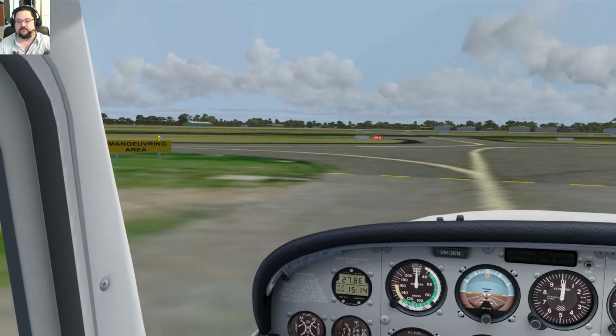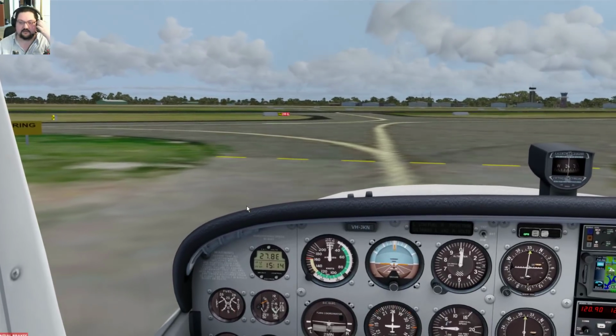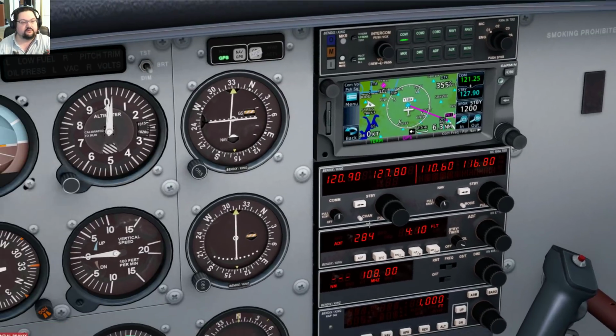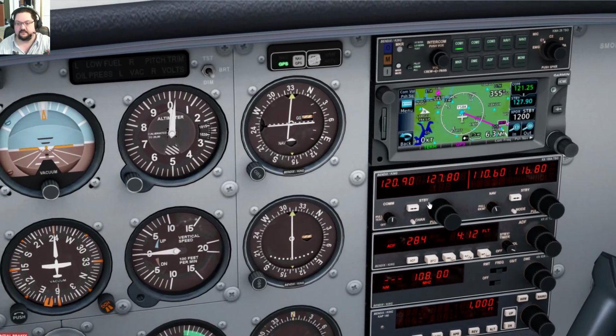Okay, we're coming up into the manoeuvring area. So there's the dotted line. Can't move there without talking to tower. So contact tower on 132.8.